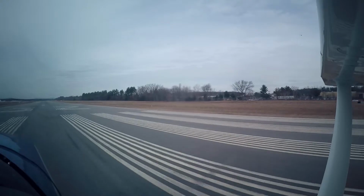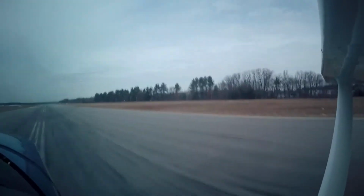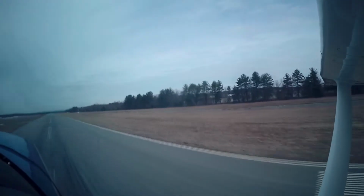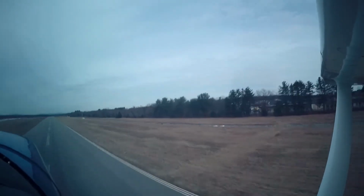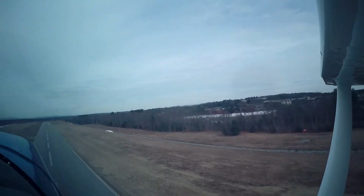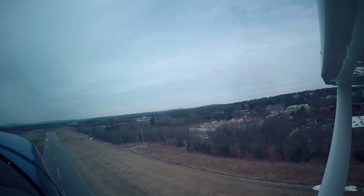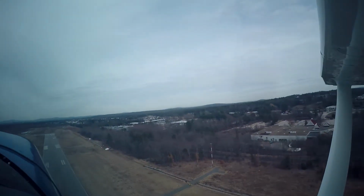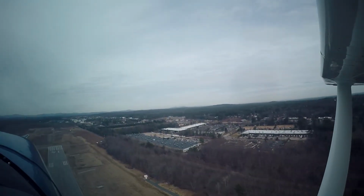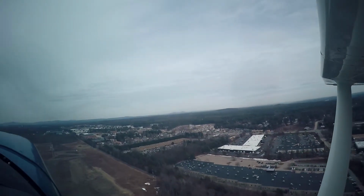Nashua Tower, Skyhawk 10833, ready for takeoff. Skyhawk 10833, Nashua Tower, runway 32, clear for takeoff, make right close traffic, report midfield. Clear for takeoff, right traffic, 833. Nashua Tower, Aero 280 November Delta, ready, 32, departing to the west. Aero 280 November Delta, Nashua Tower, hold for traffic. Holding for traffic, 280 November Delta.